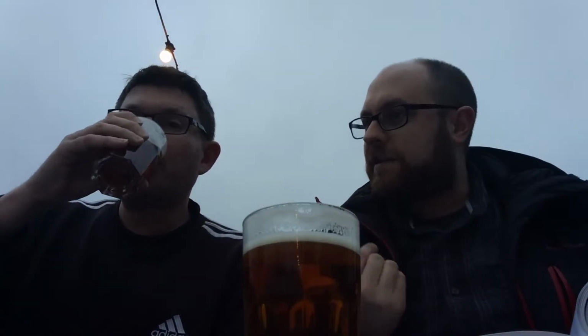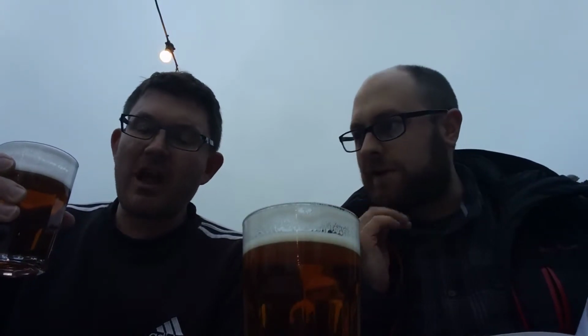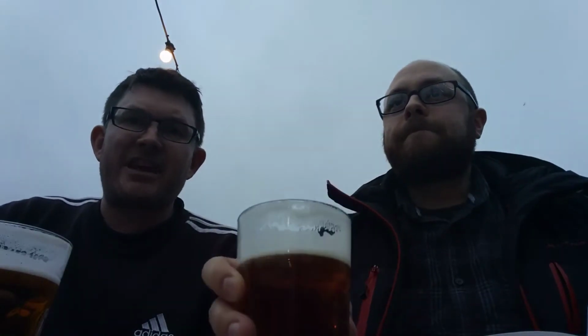It is a sweet maltiness. I don't get the fruity lemon citrus finish, but it is quite dry, and it's very malty. There is a bit in there. I think it's mainly biscuit.